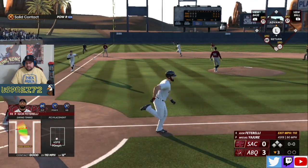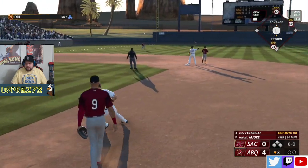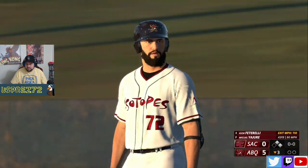Left field, way back there. Off the wall at least. One run is in. Hey, hit, what are you doing? Run comes, go to third. For second. It's 5-0.